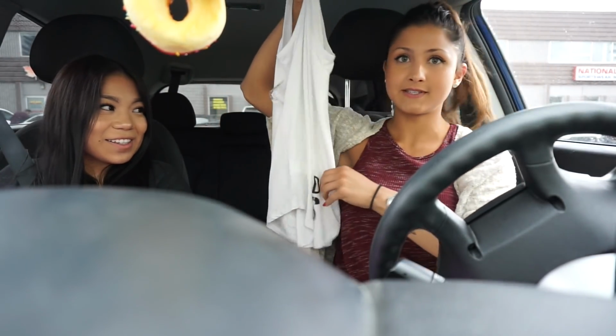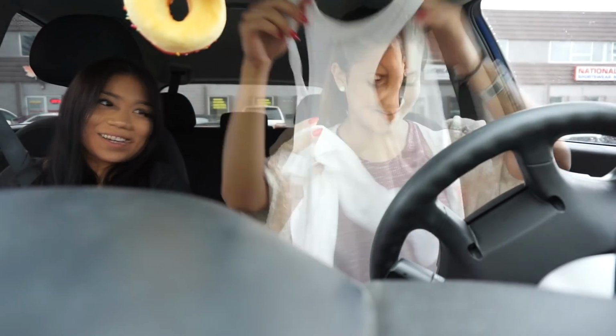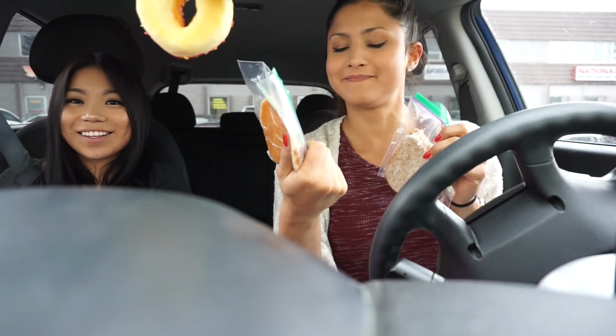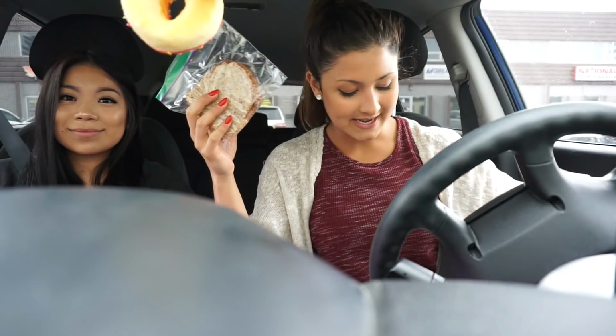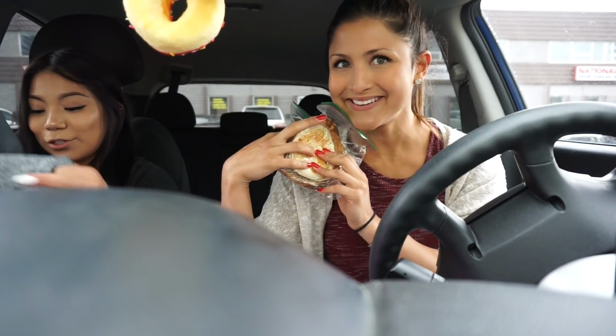I'm keeping these for myself. I'm just gonna rep my own company. Got my PB&J. I'm so excited. I'm just so happy with them. But anyways, I got my bread, got my peanut butter and jam, and I got my protein pancakes. So we're gonna head to Edmonton right now. And I will check in with you guys later when I am over there. So happy. It looks so good.